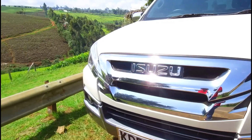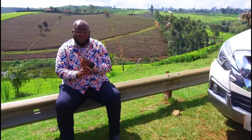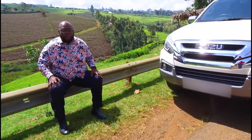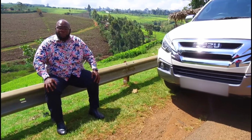So guys, that has been the review of the Isuzu MUX. It's stylish, it's capable, it's got plenty of power, the 4x4 capability is amazing, and of course the value for money proposition. But the biggest question still remains, how good is it when it's stacked up to the rivals?